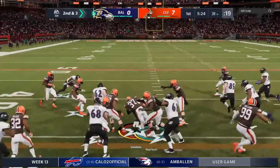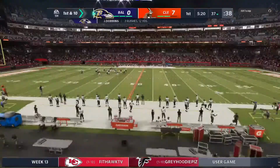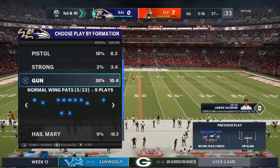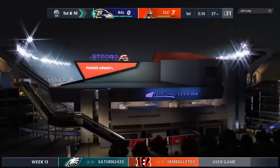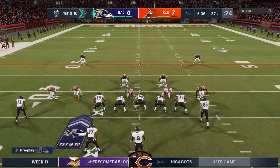Jackson on the give to Dobbins. And he'll be brought down right around the 37. A gain of 5, good enough for the 1st down. A quick burst there, and he nicely bit off a pretty decent gain. And a Raven 1st down. Line of scrimmage, the 37 on 1st and 10.